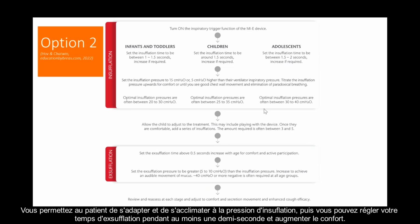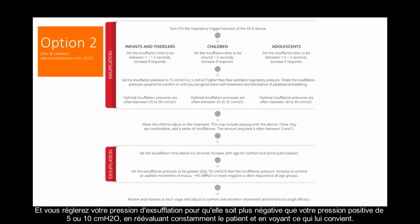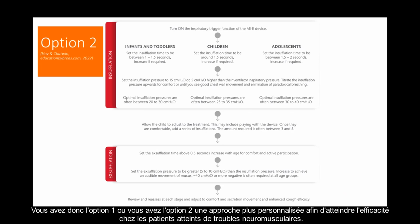And then you can set your exsufflation time for at least half a second and increase the comfort. And you will set your exsufflation pressure to be more negative than your positive pressure by 5 or 10 centimetres of water, constantly reassessing the patient and seeing what's appropriate for them. So you have option 1, or you have option 2, a more personalised approach in order to achieve effectiveness in patients with neuromuscular disorders.